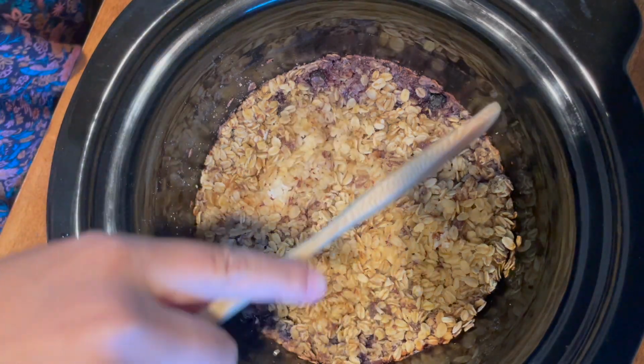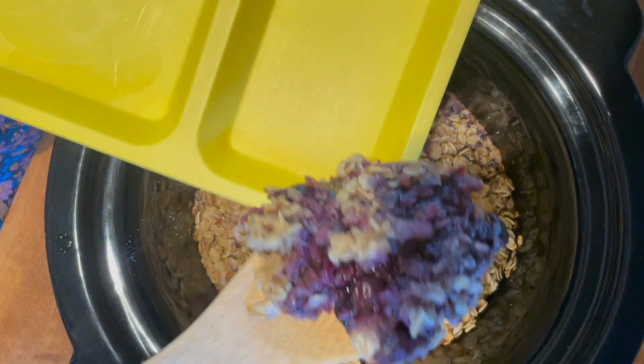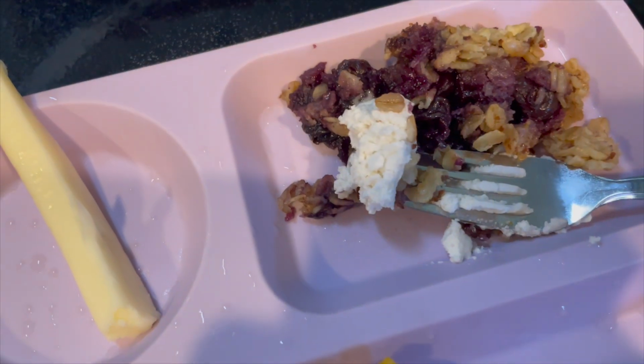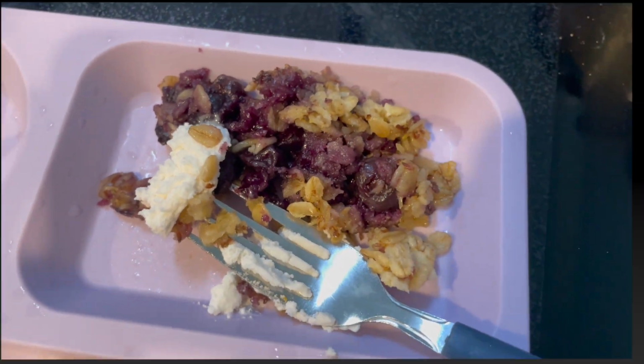This cooked low and slow for 3 hours, and I served it with a whipped cream, shelf stable. I took some full fat coconut cream, a little bit of powdered sugar and vanilla, and whipped that together. You could alternatively use maple syrup if you wanted to, and it was delicious.